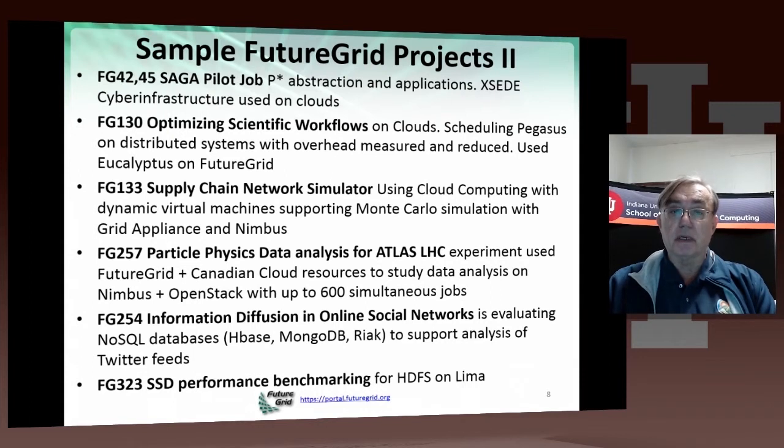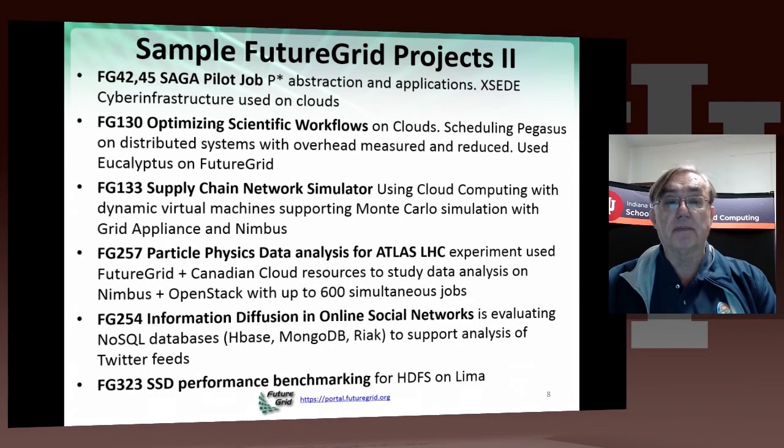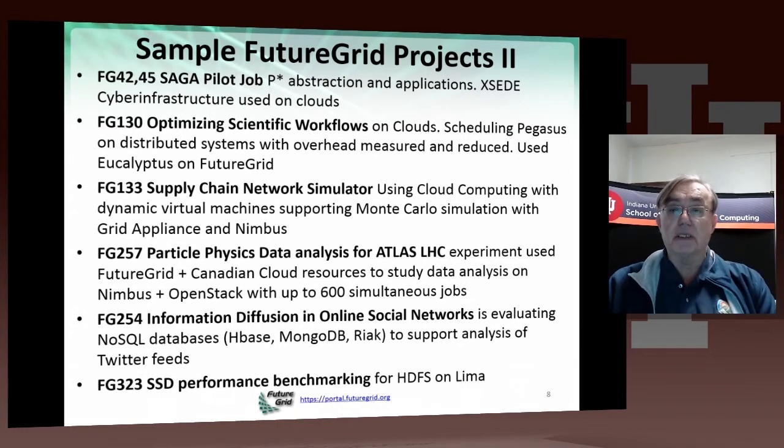Here we have a couple of projects, 42 and 45, which were developing so-called pilot job abstractions and their application using Saga, which is a well-known OGF standard, and that is developing the cyber infrastructure for XSEDE on clouds. Number 130 was one on optimizing scientific workflow on clouds. Workflow is a very important technology, largely developed for grids, but extremely useful on clouds, because on clouds you want to support the software as a service model, and workflows integrate different services together. So that used Eucalyptus on FutureGrid.